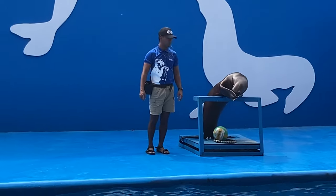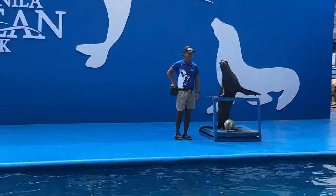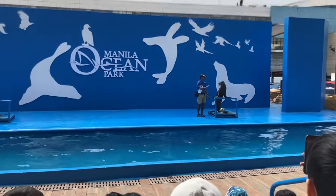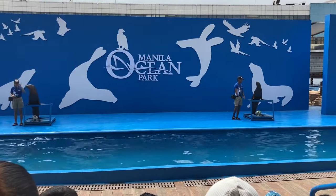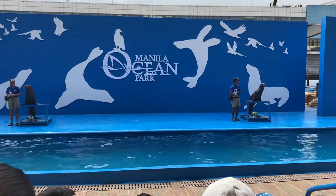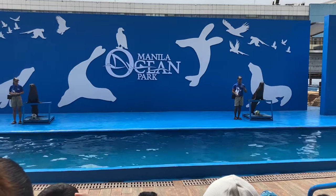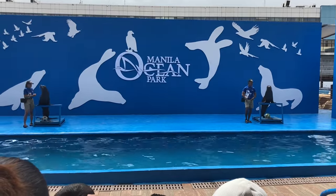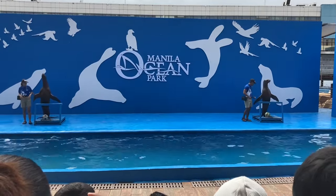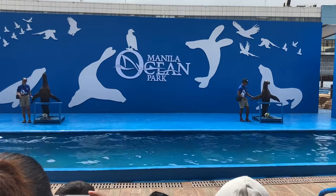Do you have any idea why they are called fin or feather-footed marine mammals? Any idea? Do they have feathers? Well, let's ask them. Hey ladies, do you have feathers? The answer is no. It's actually because of their front flippers, which are shaped like a bird's wing.